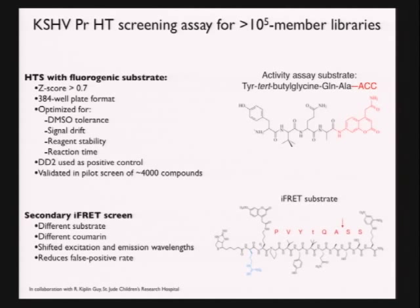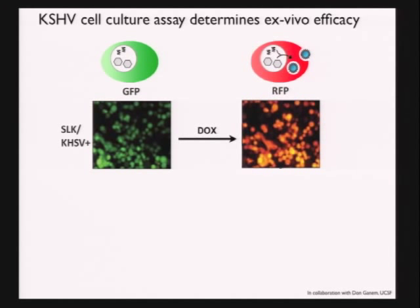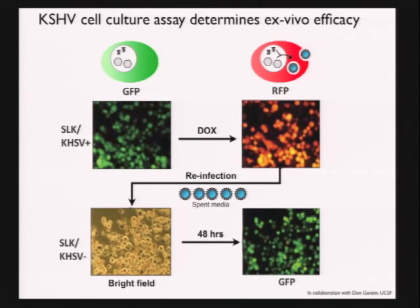We can take molecules that succeed in being funneled through all of these processes, and with the help of Don Ganem at UCSF, put this into a cell culture screen where we can monitor viral latency based on GFP expression, viral lytic cycle based on RFP expression, take the spent media from this lytic cycle, reinfect with healthy cells, and then monitor the extent of reinfection, where we would expect a protease inhibitor to reduce the ability of the virus to generate new capsids, thus limiting the viral titer of the spent media and ultimately resulting in a reduced viral infectivity or reinfection.